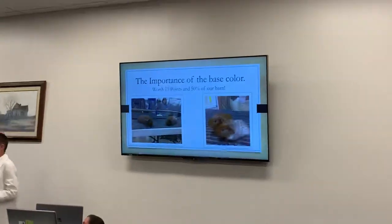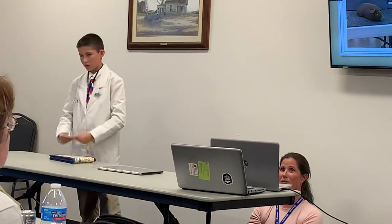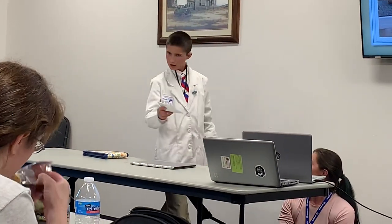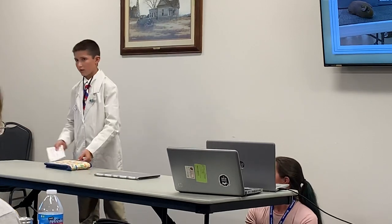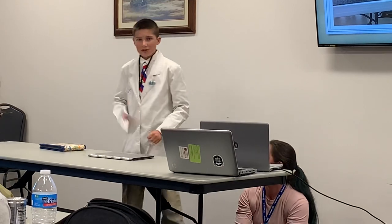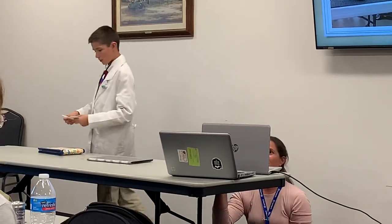And some of you are asking, why are you talking about base color? Well, base color, for example, let's say reds. That's 15 points. And if you're reading a Roan, base colors are half your battle. Also, when you read the base of a red Roan, you will get either a red and roan, or a roan, and you want to show that. Next slide.